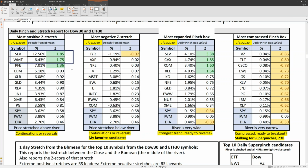Silver and Walmart and Pfizer are well stretched above their river. Silver is just on a tear. Wheat and precious metals. The U.S. indices are tightly within their little river, above the zero line, but not out of the river yet, so that's still healthy. I like treasuries here, it's approaching the super pinch, and healthcare.